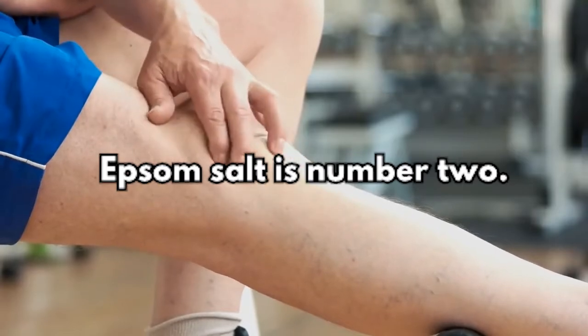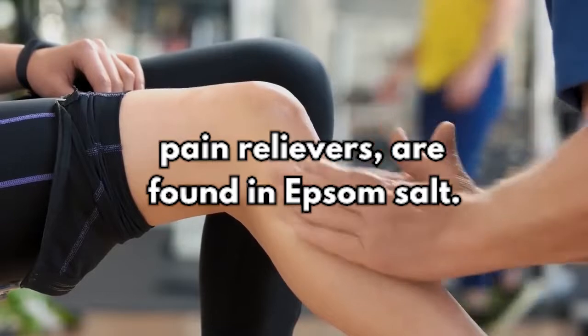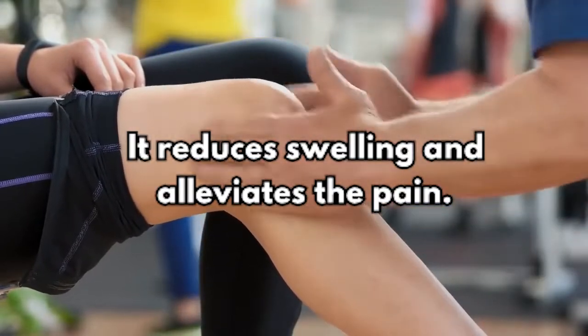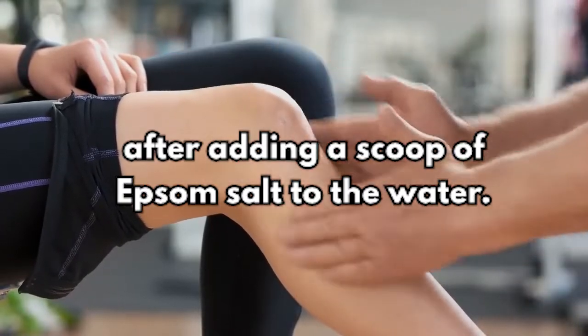Epsom salt is number 2. Magnesium and sulfate, which are both strong pain relievers, are found in Epsom salt. It reduces swelling and alleviates the pain. You can soak in your bath for 30 minutes after adding a scoop of Epsom salt to the water.